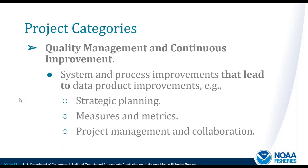So by implementing a QMCI approach, agencies and teams and projects can enhance outcomes by first improving the underlying procedures that drive them. So whether it's combining complex and divergent information streams into a single accessible data source, or creating a strategic plan to drive a good idea from the whiteboard into the field, QMCI can help solve the everyday challenges that are faced by all of us, by scientists, by managers, and others who work with fisheries data.